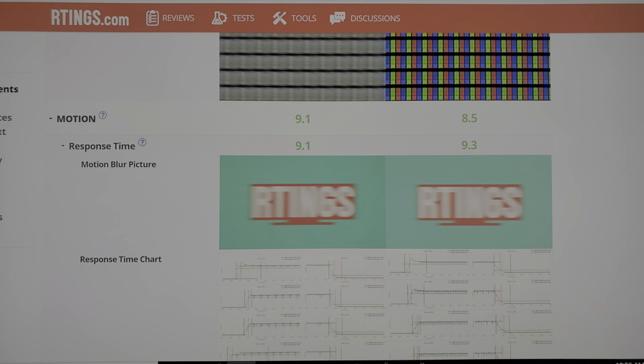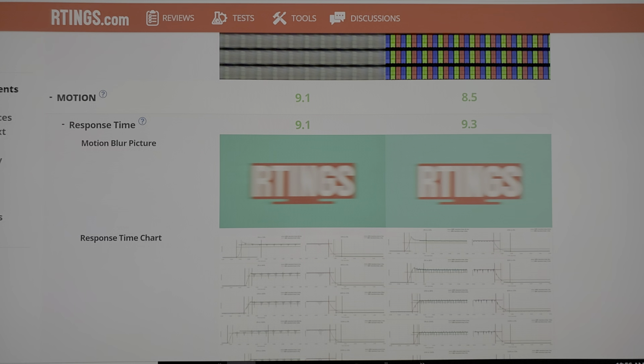So, motion. There has been some talk that the motion of the 950G is not as good as the 900F. I can't really verify that. I will tell you that Sony has excellent motion. Samsung has obviously better motion in this category. The response time, though, this is what's interesting. The motion is better for Samsung. For overall motion, pixel response, Sony's better.